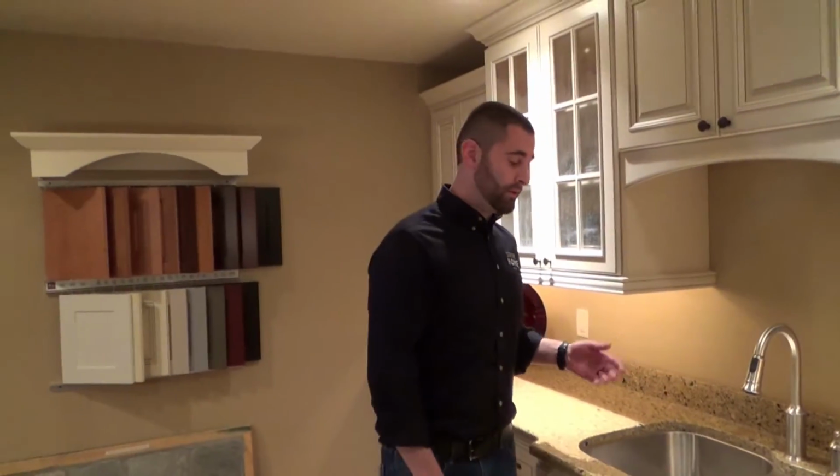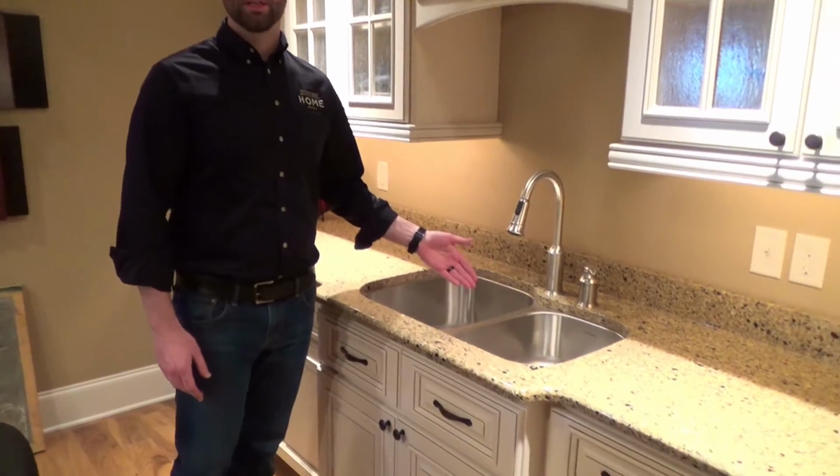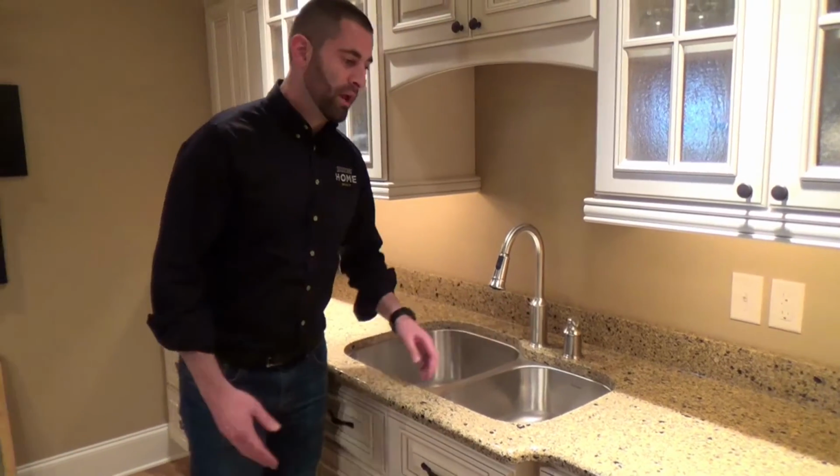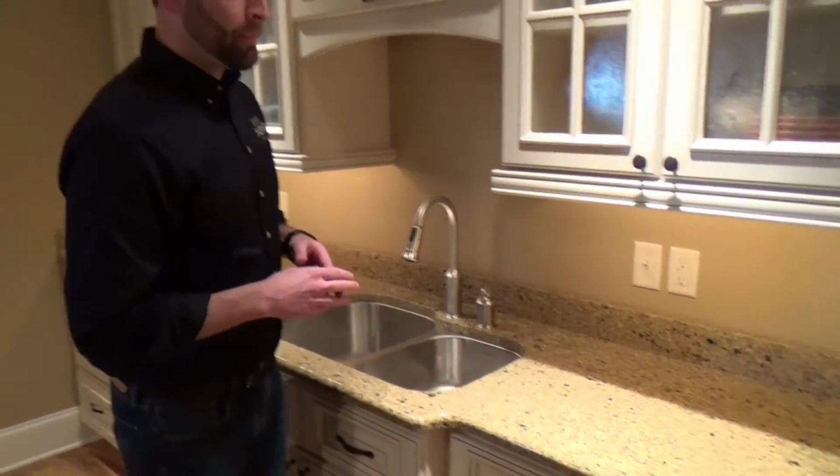Another thing we try to do is place our seams in the middle of an object, like a kitchen sink or a cooktop. So we'd have a small piece here and a small piece here in the seam, rather than running the whole way through the countertop.